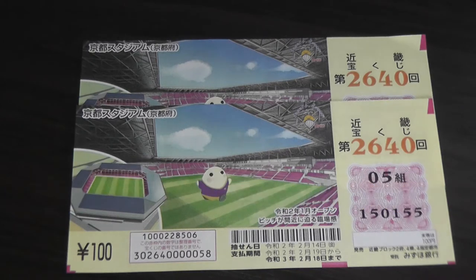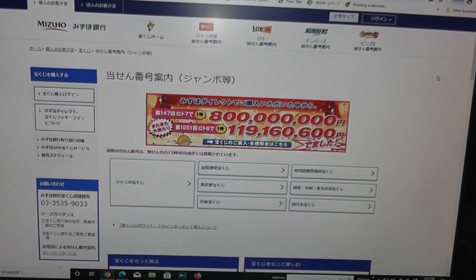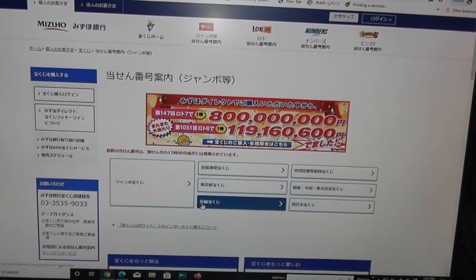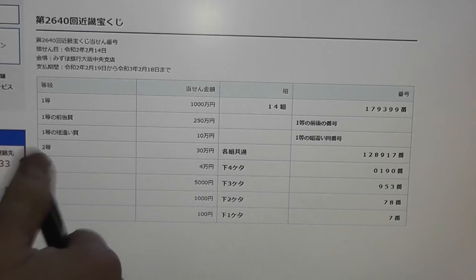Let's look at the winning numbers. You're looking at Mizuho Bank's lottery page. This says Jumbo Takarakuji, and I'm going to select Kinki Takarakuji. For drawing 2640, here it is. Okay, let's look at Ito.